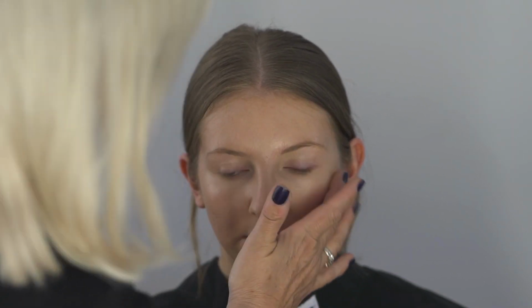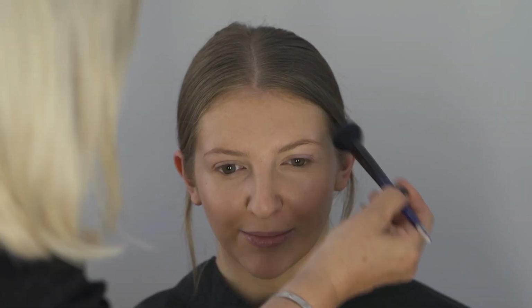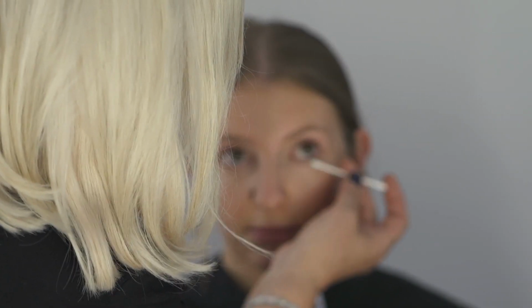I'm then applying a little bit of cream blusher onto the apples of the cheeks, again just to give a nice natural flush. This is in a peachy, pinky glow, and a little bit of powder just to set, but nothing too heavy, just to take a little bit of shine off.